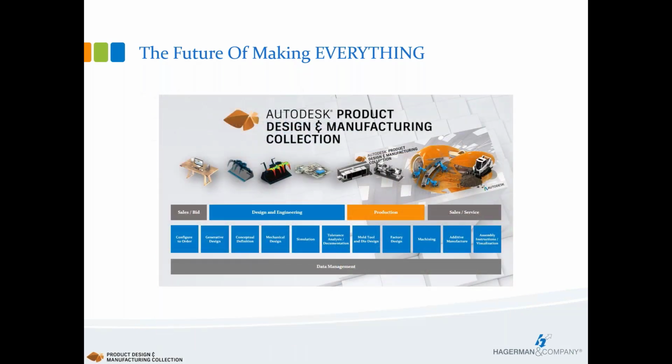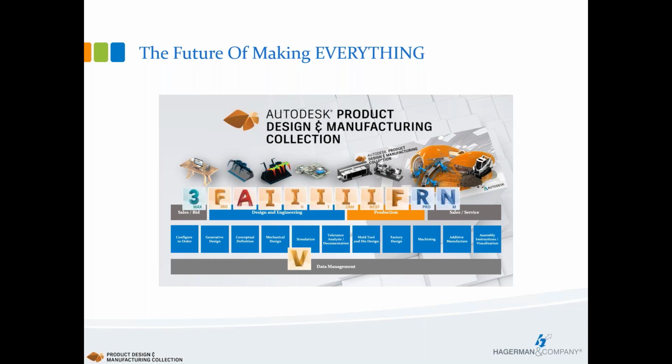So the product design collection, this solution spans across the entire design and manufacturing platform, from the sales and bidding side through design and engineering, through production, and to the sales and service and maintenance side, also into data management. And so with that, you have Inventor, which is the core product, Inventor Professional. We have Inventor Nesting, Inventor CAM, formerly Inventor HSM, Inventor Tolerance Analysis, Inventor Nastran for full-blown simulation, Factory Design Utilities for Inventor and AutoCAD, Recap Pro, 3ds Max, Fusion 360, Navisworks Managed, and Vault Basic for data management. So this platform of the product design and manufacturing collection covers the entire design and engineering platform.